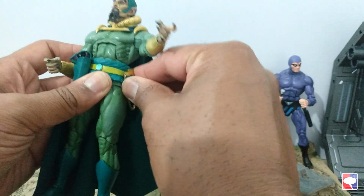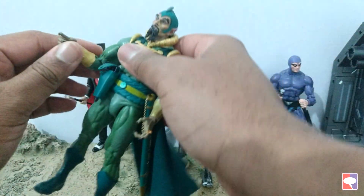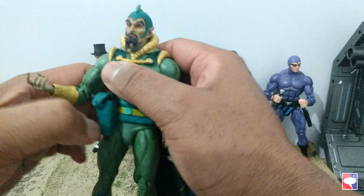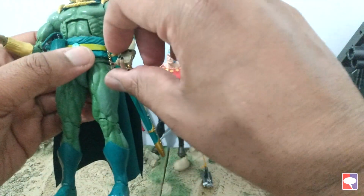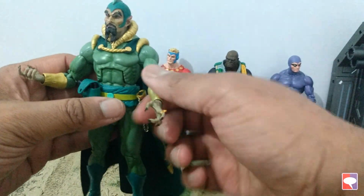This version of Ming has a thick collar around his neck and a contraption that attaches the cape to the base of his shoulders. His hands are nice. They're very well sculpted. They have huge nails and he looks creepy, but this is Ming and that's okay.